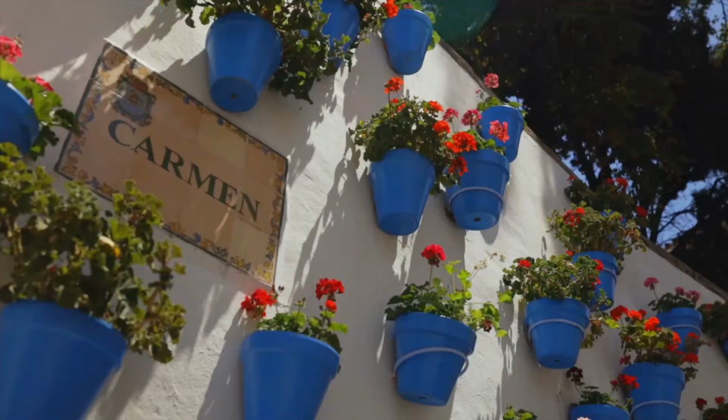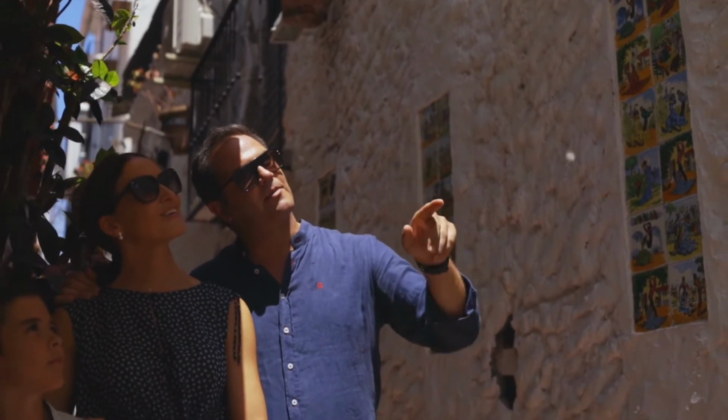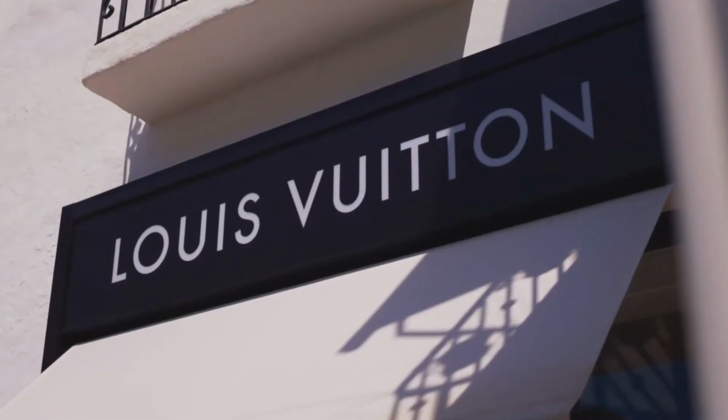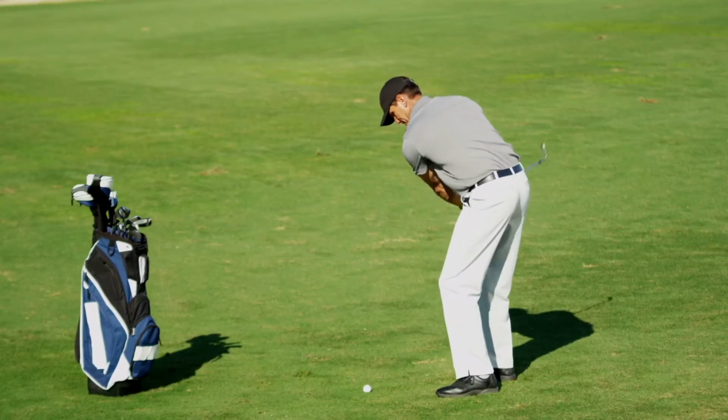metres from the beach, within walking distance to the charming Marbella Old Town, to the legendary Marbella Club Hotel, and to all the amenities, shops and restaurants, and a short drive to Puerto Banús and the many golf courses of Marbella.